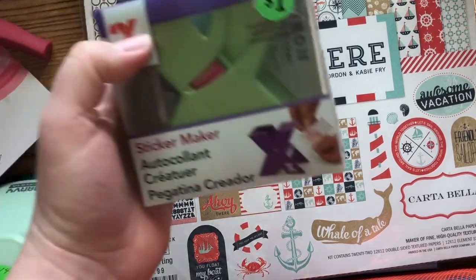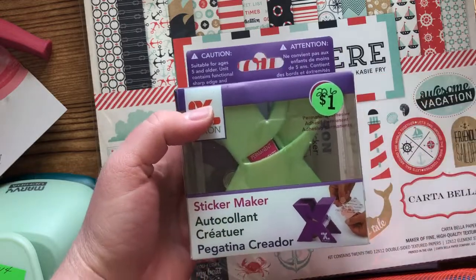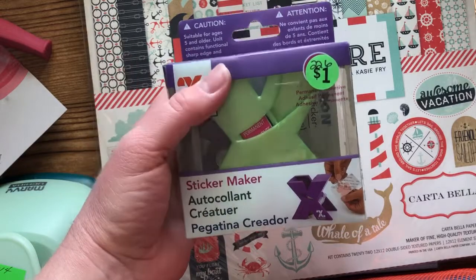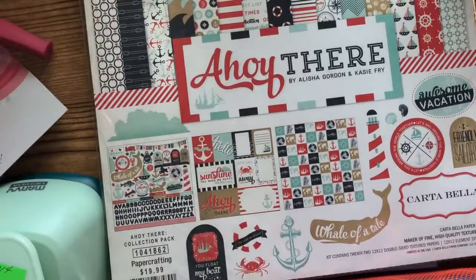I was super excited to see this little Xyron sticker maker. This is brand new. It was just $1, and I actually have a sticker maker like this, and the refills are way more than $1. So to get a machine and a refill for $1 is a super good deal.